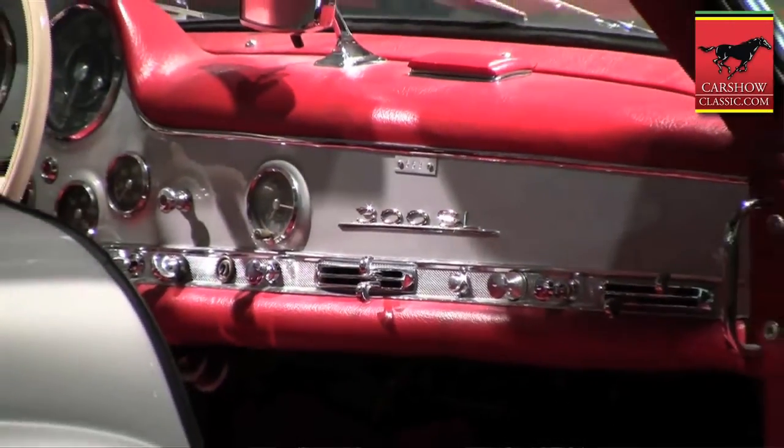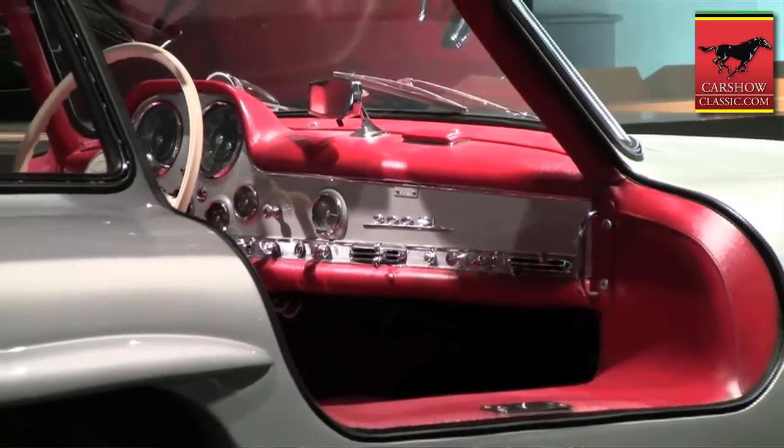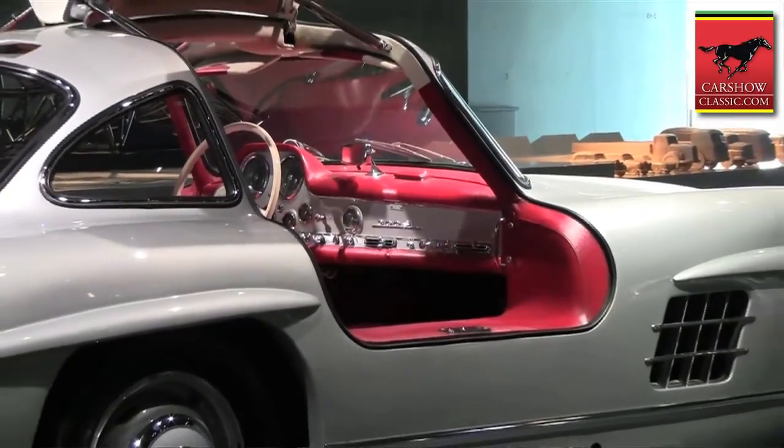Well, my name is Michael Bock. I'm head of Mercedes-Benz Classic, and here we are in front of the legendary car of the 21st century, the Mercedes-Benz 300 SL, also called, in different countries, the Gullwing. The story behind this car is quite simple.